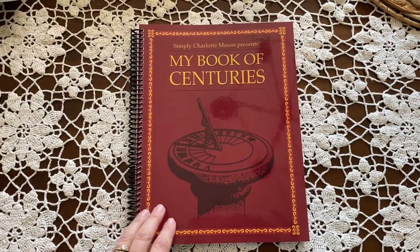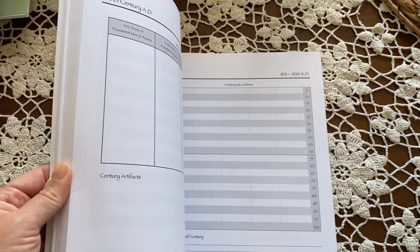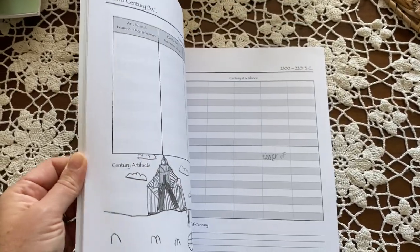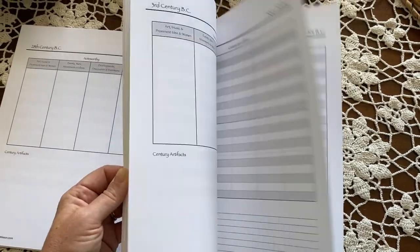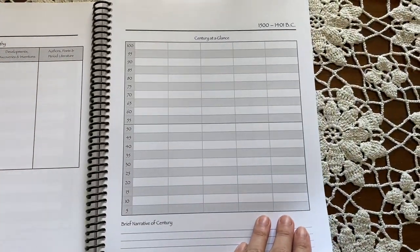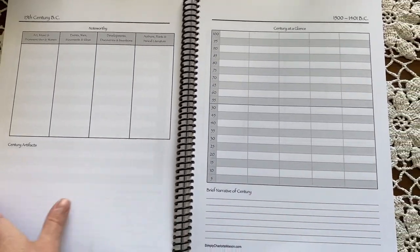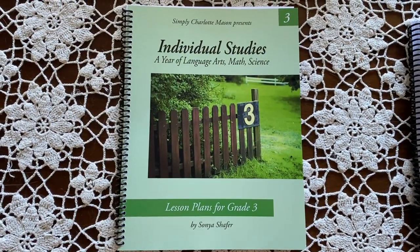Now, the last piece of the history curriculum I wanted to share with you is the My Book of Centuries. So I have one of these from Simply Charlotte Mason for each of my children, and it is basically a ginormous timeline. Each page represents a century. So it's all in order, going from the beginning, creation, to the present, and even a little bit into the future. So anytime they learn about any event or person, anything like that, they can record that into their Book of Centuries.